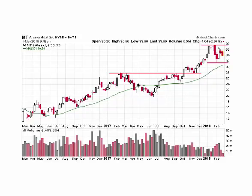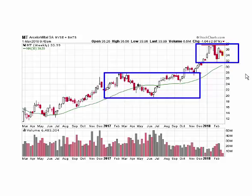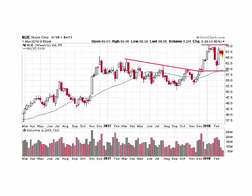MT, steel stock, looks fantastic. Moved up, based, broke out, now basing at a higher level. Everything looks great with this stock. Inflation ticking up, commodities starting to do better. That's the theme, that's the story. And as long as that remains in place, a lot of these steel stocks will do very, very well.